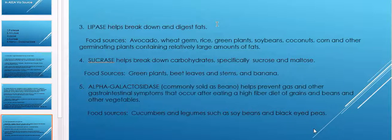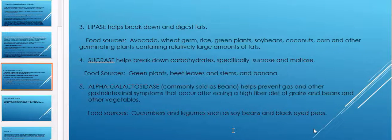Lipase helps break down and digest fats. Food sources of lipase are avocado, wheat germ, rice, green plants, soybeans, coconuts, corn, and other germinating plants containing relatively large amounts of fats. Sucrase helps break down carbohydrates, specifically sucrose and maltose. Food sources are green plants, beet leaves and stems, and banana. And alpha-galactosidase, commonly sold as Beano, helps prevent gas and other gastrointestinal symptoms that occur after eating a high-fiber diet of grains and beans and other vegetables. Food sources are cucumbers and legumes, such as soybeans and black-eyed peas.